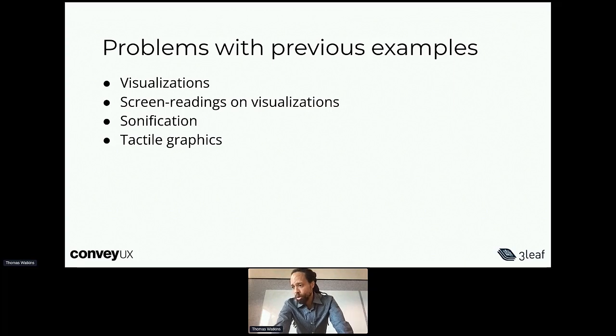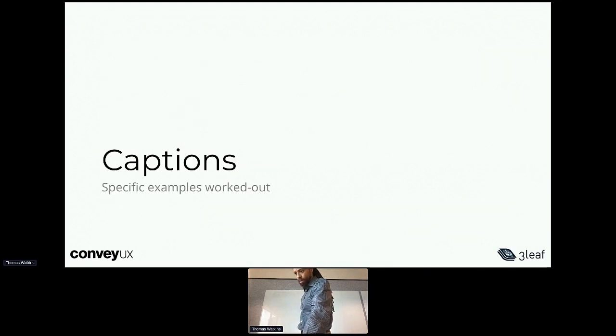And then sonification maybe has a promising future. There's probably applications for sonification that you can imagine, perhaps super complex data that's multivariate, and maybe the sound of it is able to give you some kind of richness where you're able to gain a gestalt understanding of whatever the data is communicating. But we're probably not there yet, and I don't think we're close to anything scalable. And the same thing with tactile graphics. Has many of the same problems.